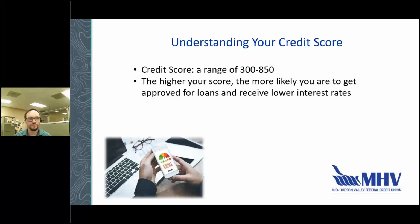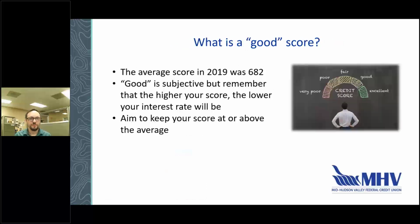So what is a good score? Well, a good score, it's a relative term. The average score in 2019 was 682. Good can mean anything. It depends on what you're trying to accomplish, but obviously, the higher your score, the lower your interest rate will be. Also, the higher probability you may have to get an approval for a loan. I would aim to keep your score at or above the average.